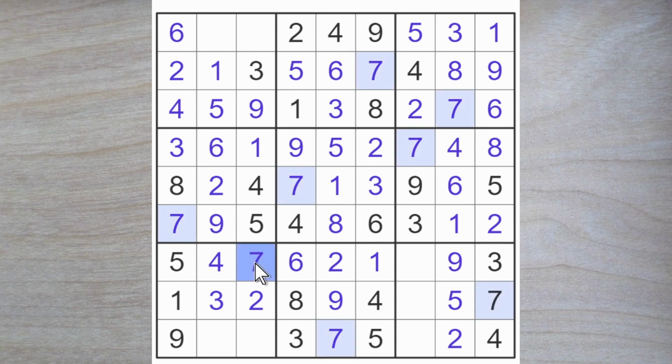And here is another 7 blocking up. So an 8 goes here and the 7 here. This now must be an 8, and this one must be a 6. This also must be a 6. This must be a 1, and this must be an 8.